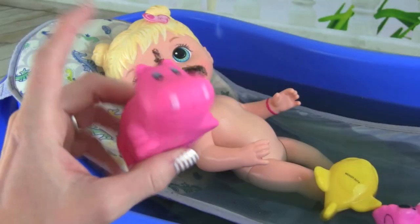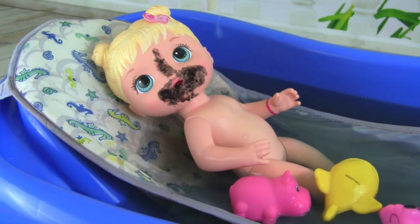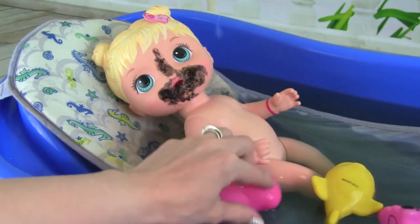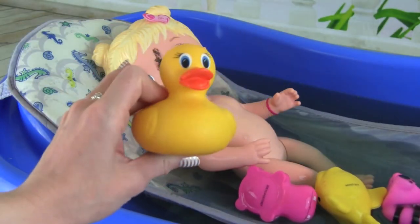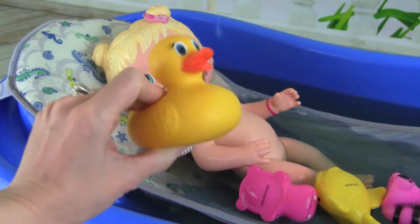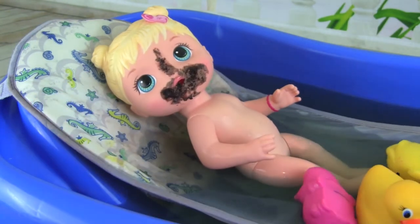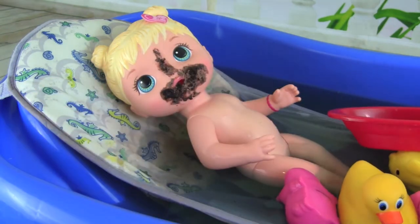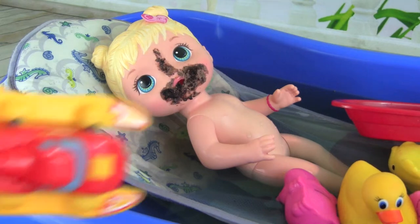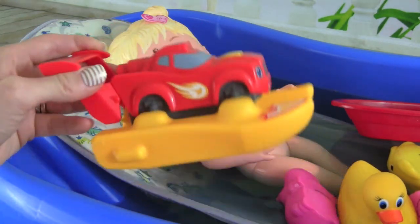And look, we have this cute little pink hippo. These are all little water squirters. So cute. And of course, we have to have a rubber ducky. Quack, quack. And we have this little red boat. And we also have this Sonic Speedboat Blaze. Super cool.